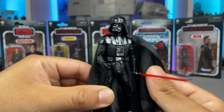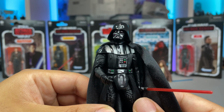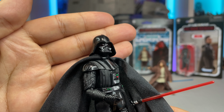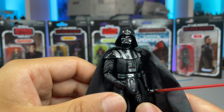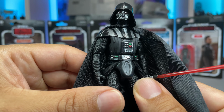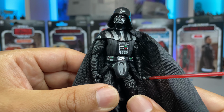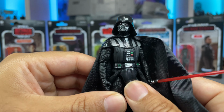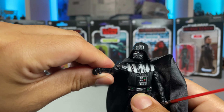But taking a closer look at the helmet, looks really nice. You can kind of see the darker red on his eyes. I just love that feature in the early Vader. So that looks really good. All the paint applications on his armor and just like belt just look really nice. Soft plastic here so it doesn't hinder any movement. Same thing up here, so he can get a really nice range of motion.